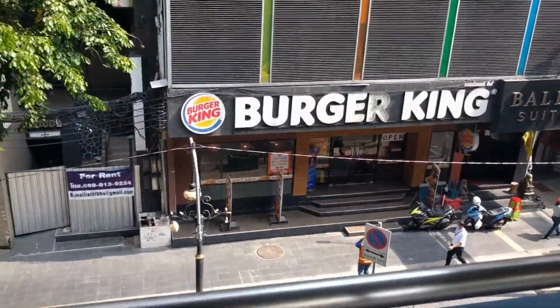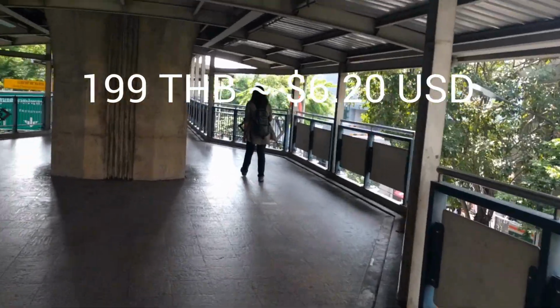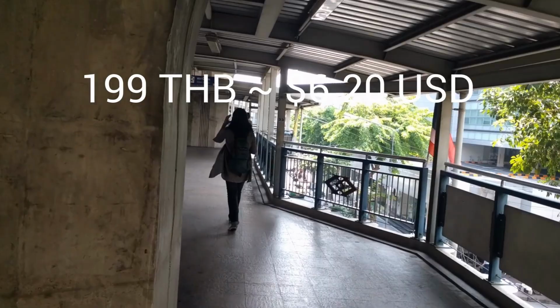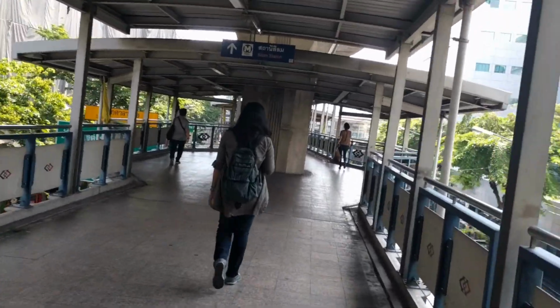Had lunch there the other day. 199 baht for a Whopper combo. So, not cheap, but I wanted it. Again, this is another MRT sort of exchange.